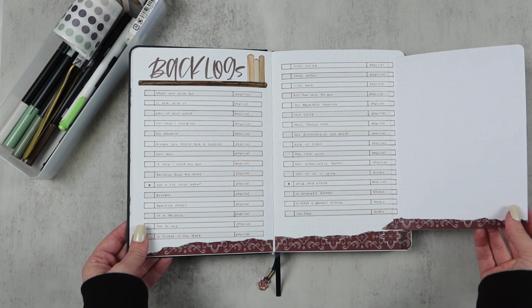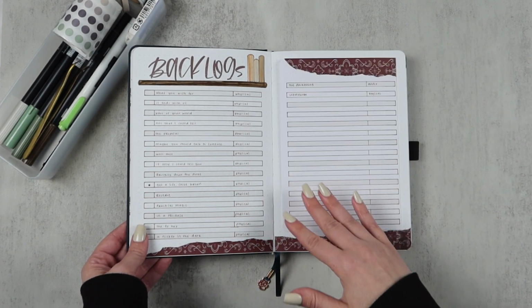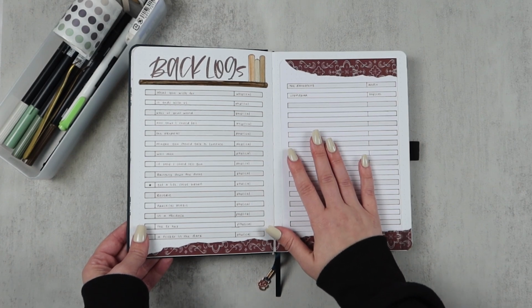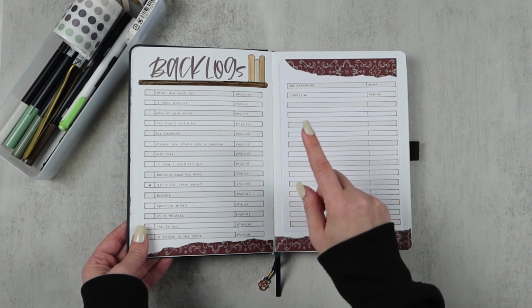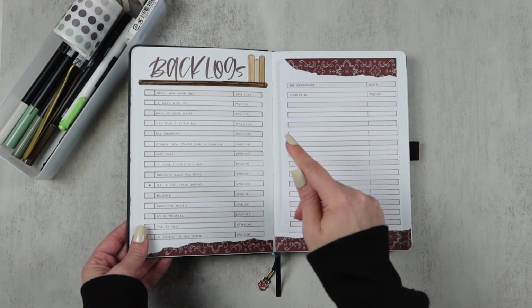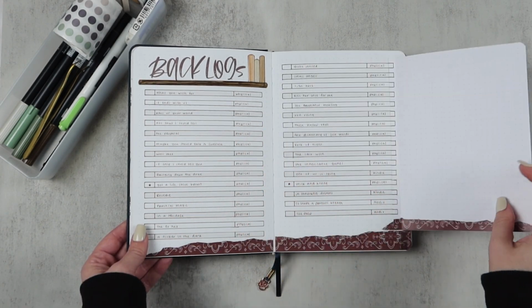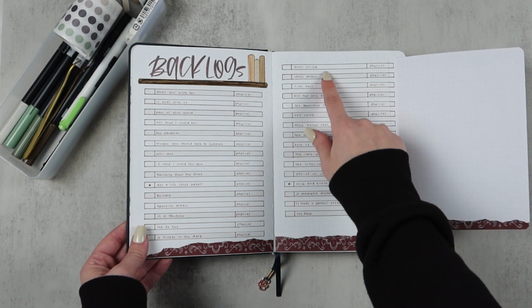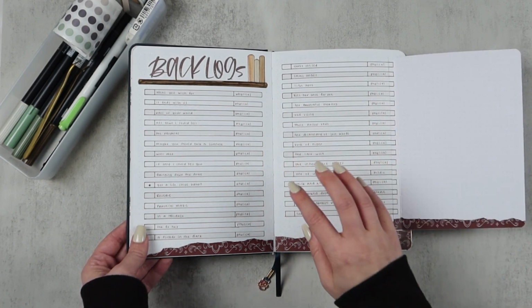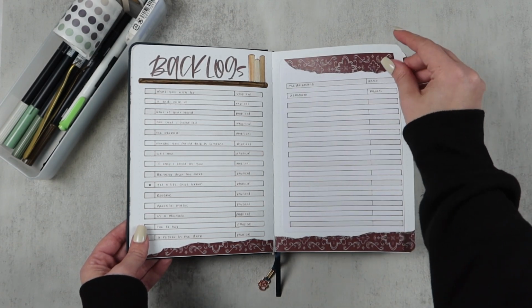I had to add a flip up to my backlogs because I can't stop, won't stop getting books. I don't add books to this list until I have owned them for a month and have not read them. So I've got another space back here that I can add more slots to if I need to, but I really want to start focusing on getting some of these read as well.